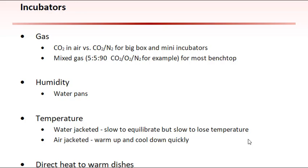failure. They are heavy and consume more power, and there is concern that the water reservoirs may provide an active source of contamination. Air-jacketed incubators warm up but also cool down much more quickly. They can accommodate heat sterilization decontamination procedures, which may help with contamination concerns. The final method used in many benchtop incubators is the application of direct heat to culture surfaces and lids that warm dishes placed inside by being in contact with the top and bottom of the dishes.